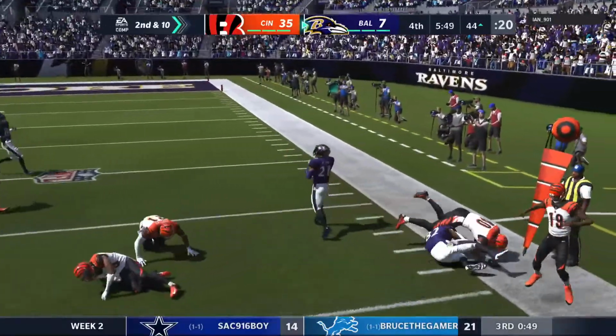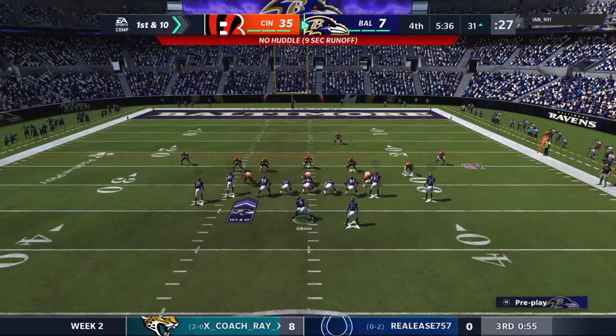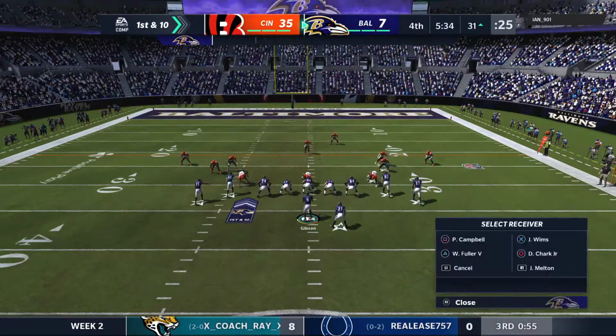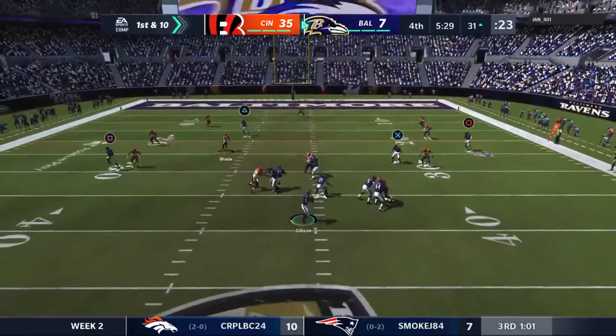19. It's complete. Javon Wims, the open man. And he's got another first down as the tackle's going to be made at the Bengals' 31-yard line. 1st and 10. That one goes for 13 yards, and it moves the sticks.